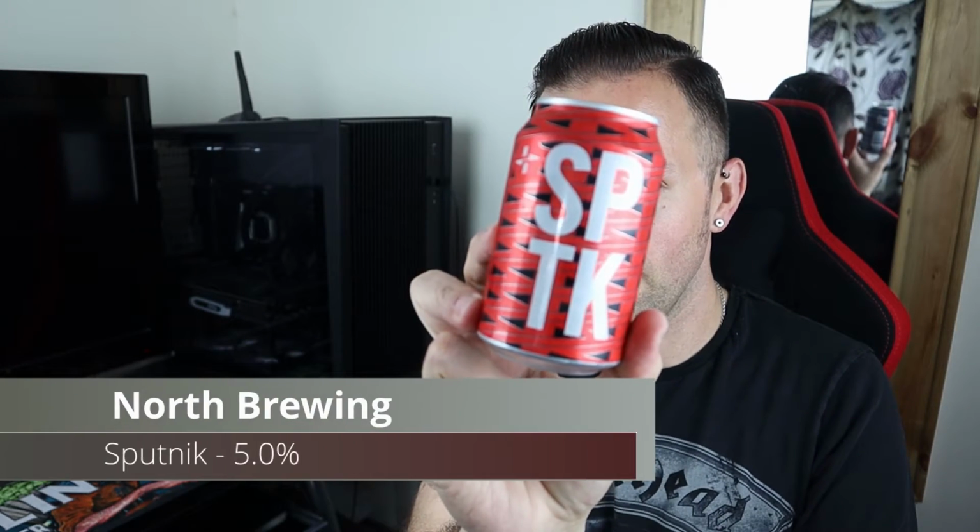Tonight we are going for a beer that I've not tried yet. I've tried lots of beer from the brewery and everything I've had from them so far has been fantastic. Hopefully this one is too. Which one is it? It is Sputnik from North Brewing, and it is a 5% ABV Pale Ale. And that, ladies and gents, is pretty much all I can tell you about it. Well, it doesn't really say anything more on the can.